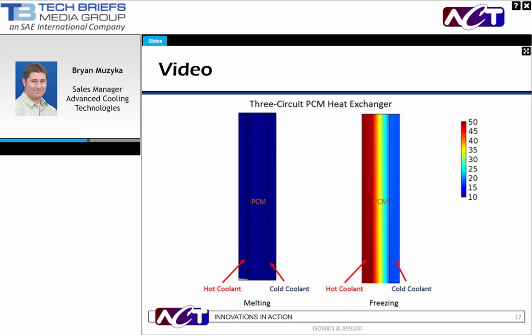As you'll see as the video is launched, the PCM quickly absorbs the pulse load, it melts, and then balances the hot and cold so that it exposes average heat load to the cold coolant. Once the pulse is gone, or the device is in the off mode, the PCM will refreeze and that melt film will push back.